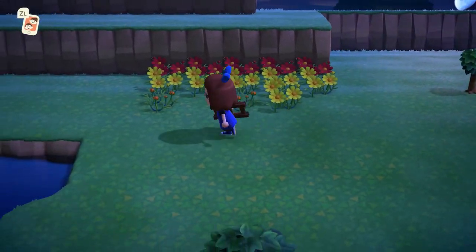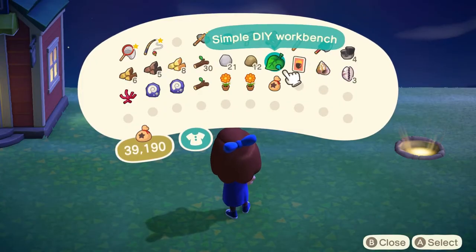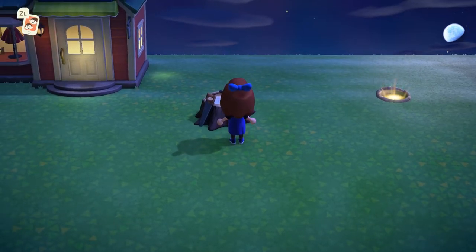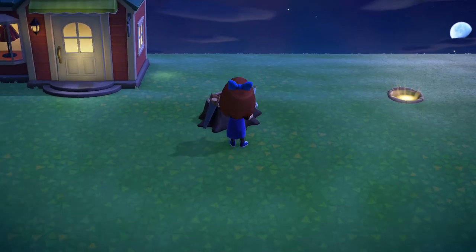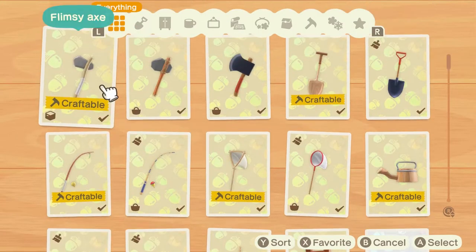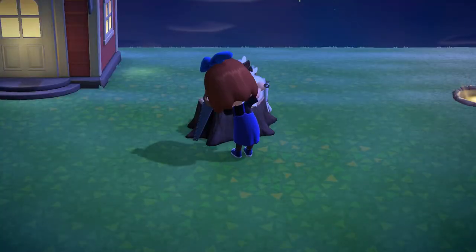We got an orange cosmos. Oh, we got two orange cosmos. So that's good. So I've started carrying around a DIY workbench. I picked it up the other night because I was redesigning an area on the other side of the island where it was living at the time, and realized how handy it was when I needed to craft an axe and a net. So I've realized that that's super helpful. So maybe that'll help one of you out too.